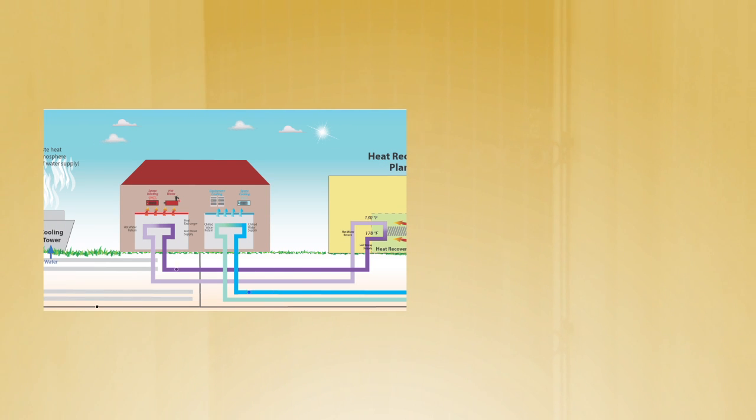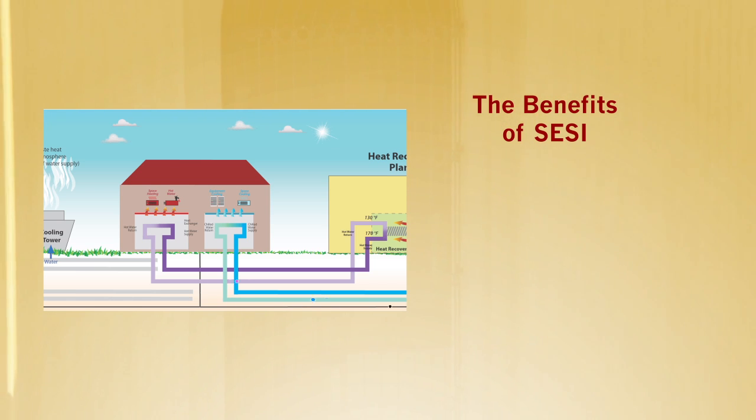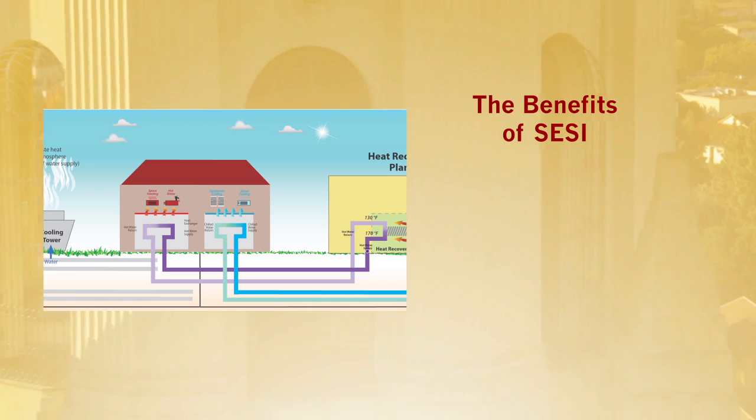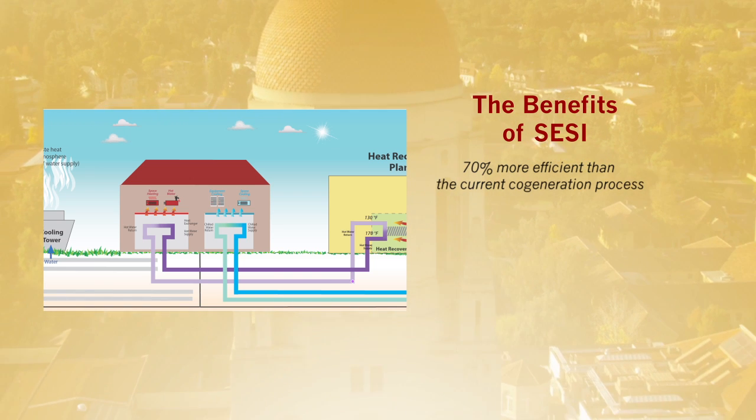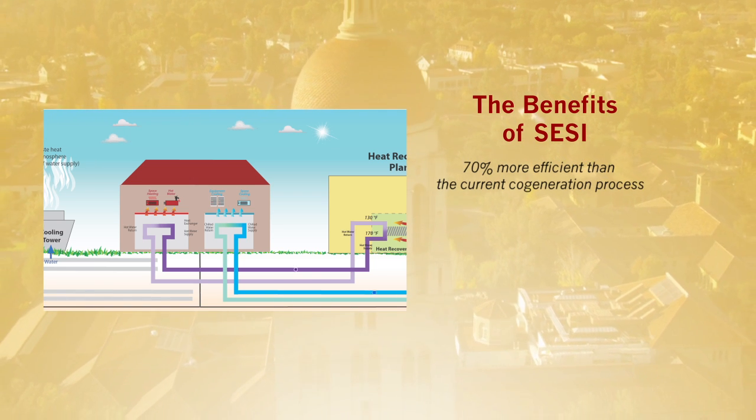The benefits of SESI are substantial. Due to the significant reuse of heat as well as lower line losses, the new energy system is 70% more efficient than the existing cogeneration process.